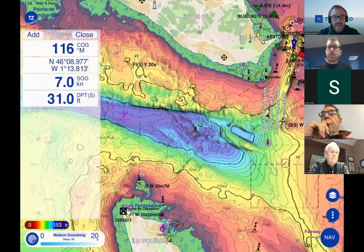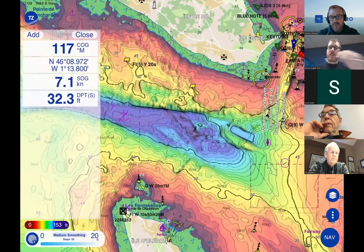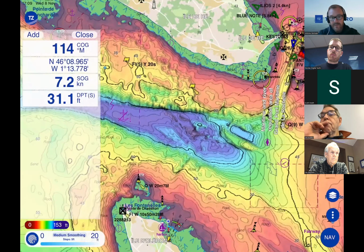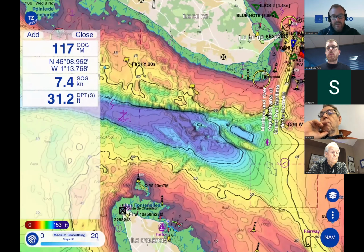The maps from TZ iBoat cannot be used on TZ Navigator. However, if you have TZ Navigator maps, then you can use them with TZ iBoat with their new chart system. Yes, this is exactly true what is said. So Nicolas said this on the chat.